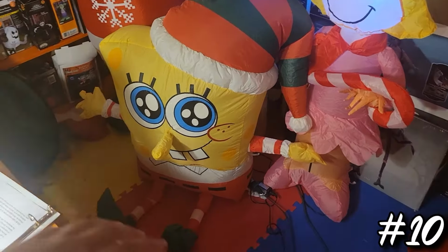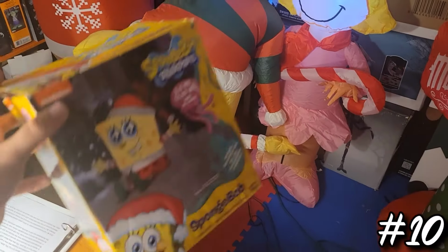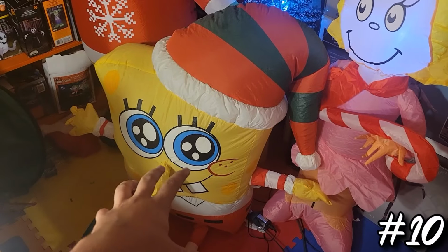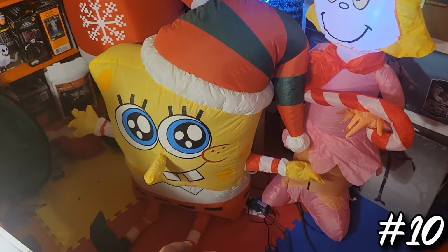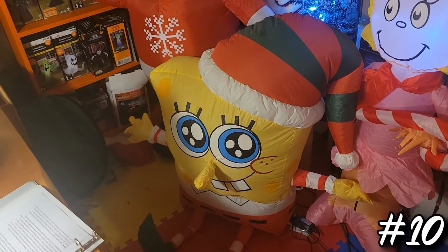Usually I wait till after Halloween to do my Christmas shopping, but the second I saw this guy in stock, I just had to go to Canadian Tire, and then I set this guy up and everything. And yeah, he is just such an awesome one. I like how it has that SpongeBob look. It looks really nice with the face and everything. Then the elf outfit just adds that extra Christmassy to him. Overall, he's an awesome one, and probably one of my most favorites I have here in the collection.